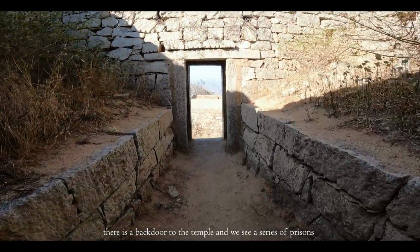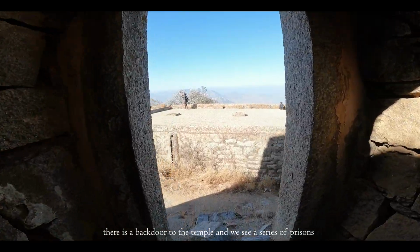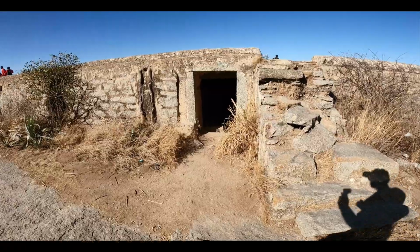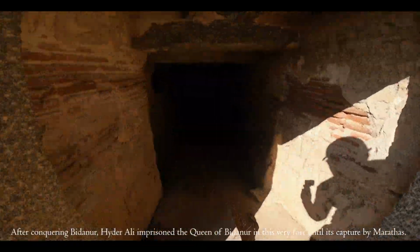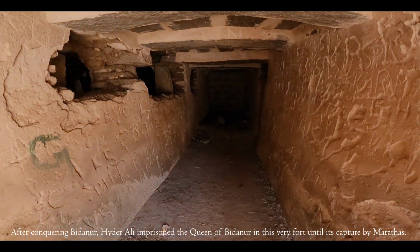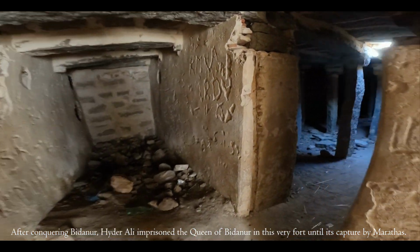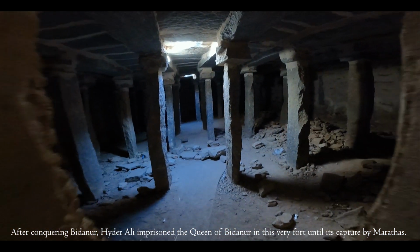There is a back door to the temple, and we can see a series of prisons. There is a story. After conquering Bidanur, the present-day Shivamogga, Hyder Ali imprisoned the queen of Bidanur in this very fort until it was captured back by Marathas.